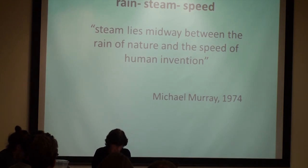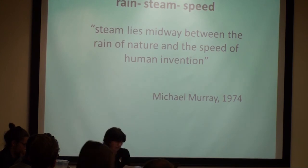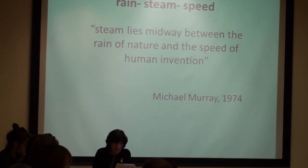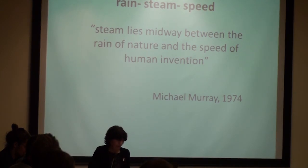This idea of steam as lying in between nature and human invention is fundamental for the understanding of what steam represents during the 19th century. The two great principles of thermodynamics, energy and entropy, are born in relation with steam also.